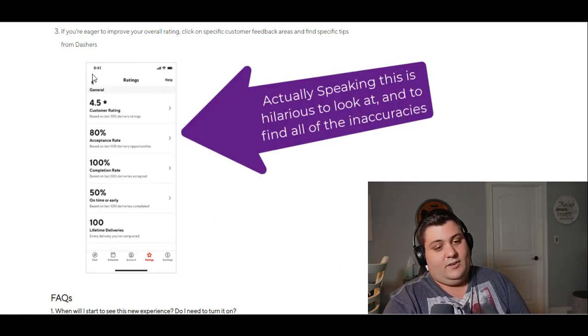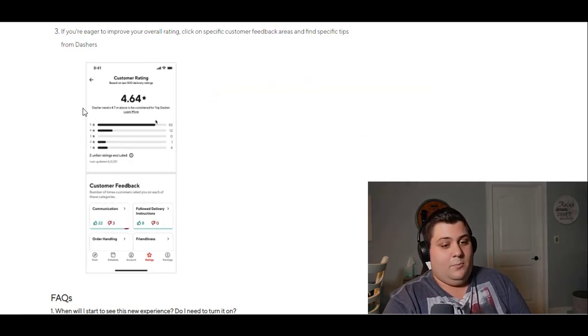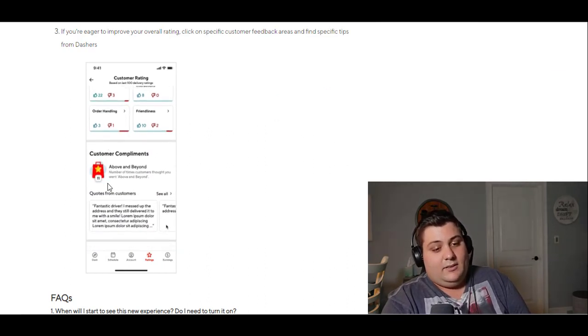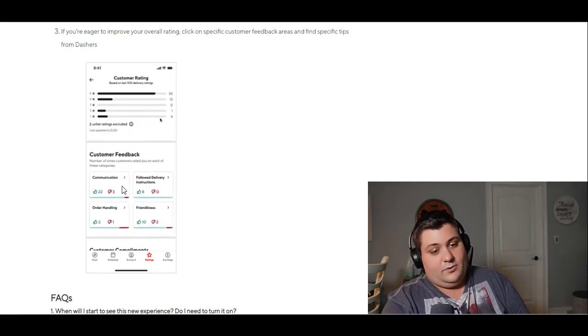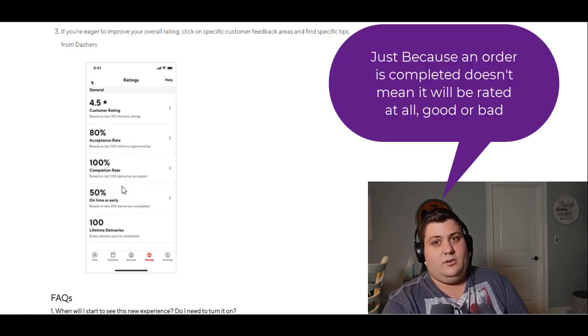First of all, it's not a recording seen on an iPhone. It is 4.5 going to a 4.64 as soon as you click it, so it's not even the same ratings. They're assuming that the first 100 delivery ratings that you receive are within the first 100 order ratings you do. That's another thing. Just because a customer can rate you doesn't mean they will.